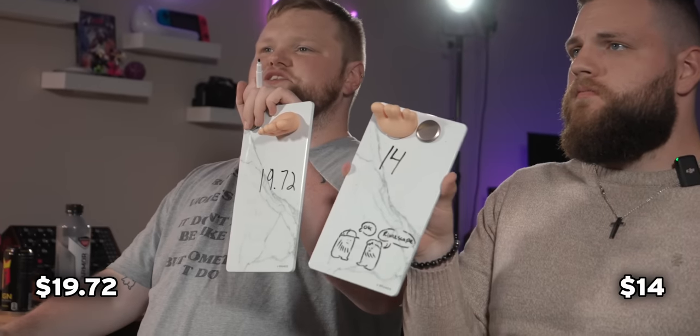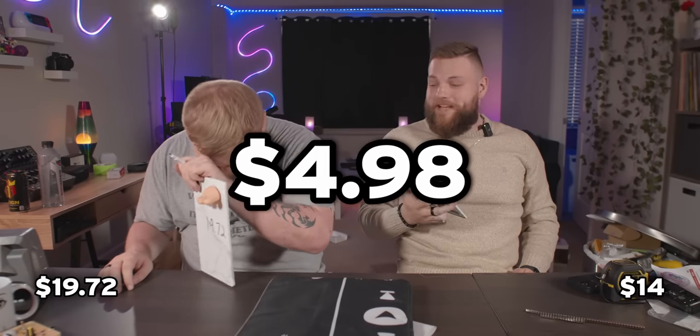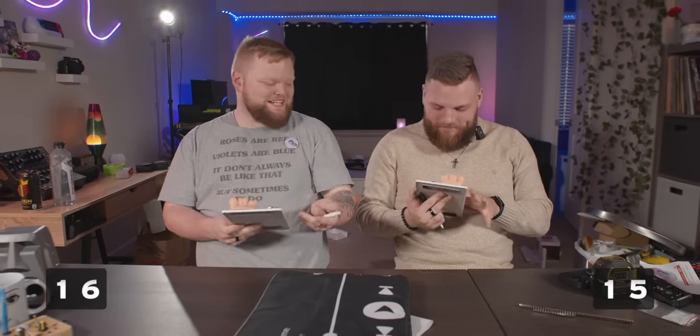How much do you think the customized laptop sleeve costs? $19.72. $14. It is $4.98. So I'm technically closer. What do you mean technically? I'm $5 higher. Oh God, it's a mini computer console. Don't know what that means.